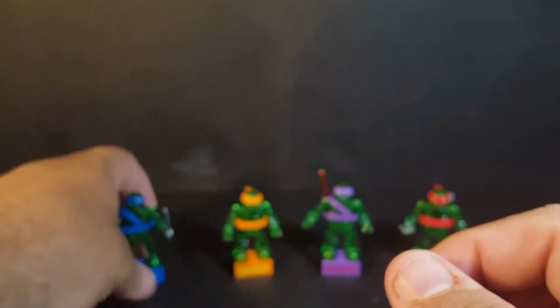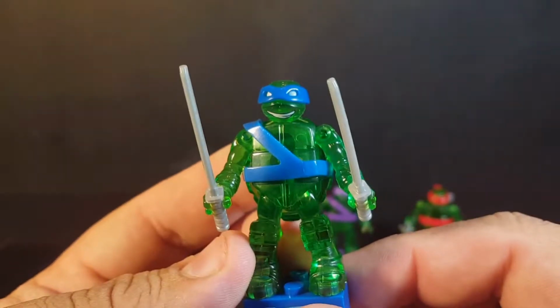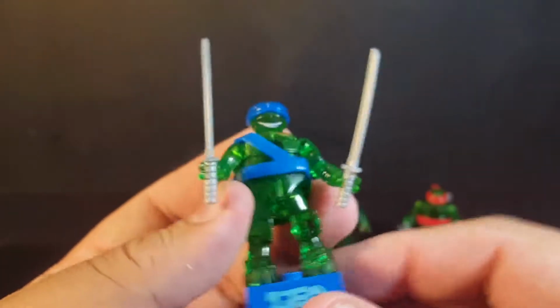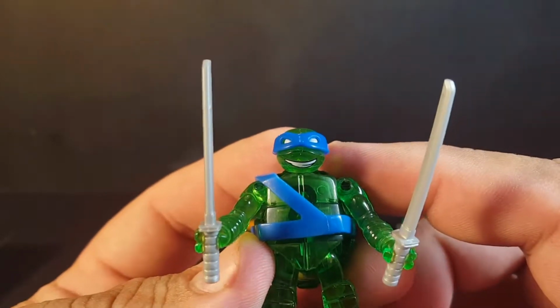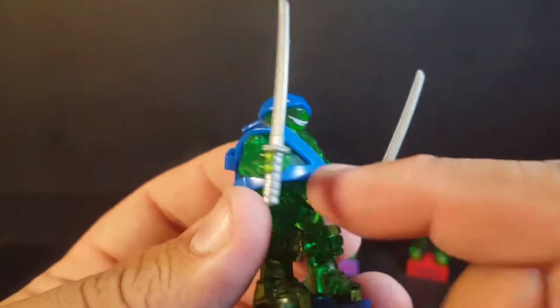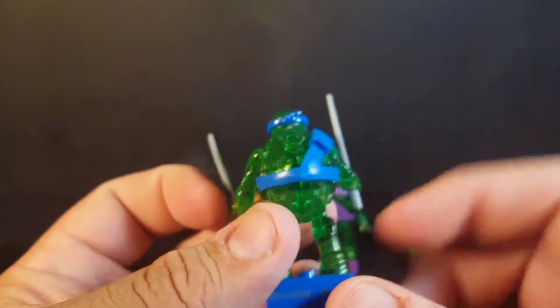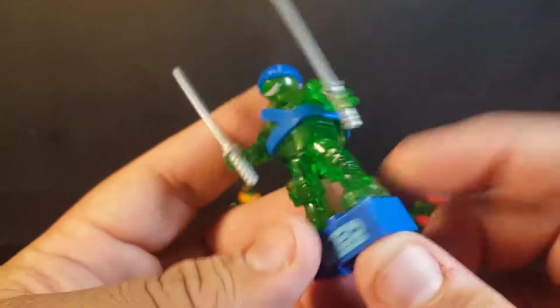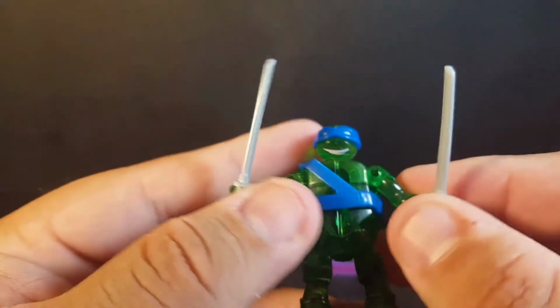Now moving on to last but not least, my favorite Ninja Turtle, which is Leonardo, the leader that leads. Now, awesome, awesome figure. He's got the blue bandana. You can see his painted smile right there. Looks pretty cool. And he's got the blue belt or blue harness, which is pretty awesome like that. Goes all the way across the back. And then he's got his blue brick and it just says Leo right there.